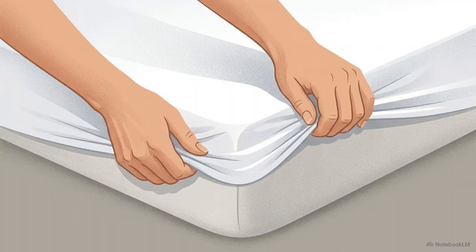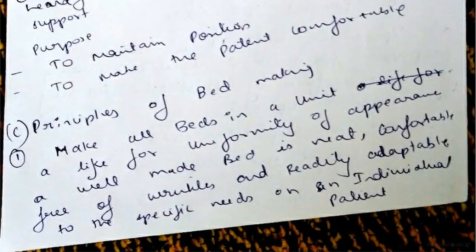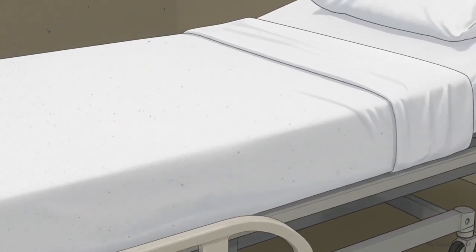As you apply the new, clean linens, pull the bottom sheet completely taut across the mattress. This principal document highlights why. A well-made bed must be free of wrinkles. Even minor folds create friction and pressure points against the skin, rapidly developing into debilitating bed sores. Proper bed making is an active medical intervention. A tightly secured, wrinkle-free surface is essential for maintaining your patient's skin integrity and overall comfort.